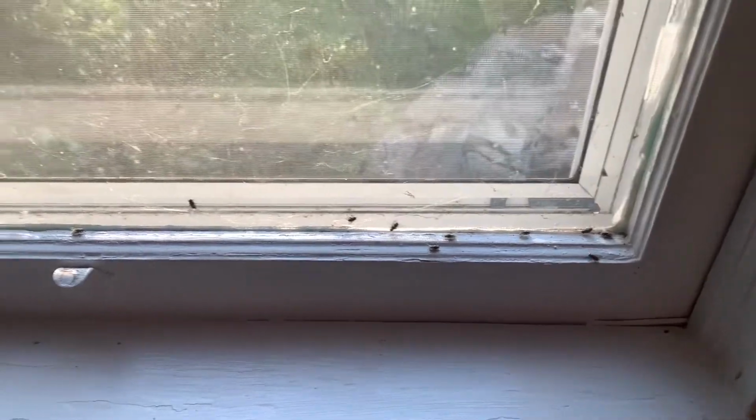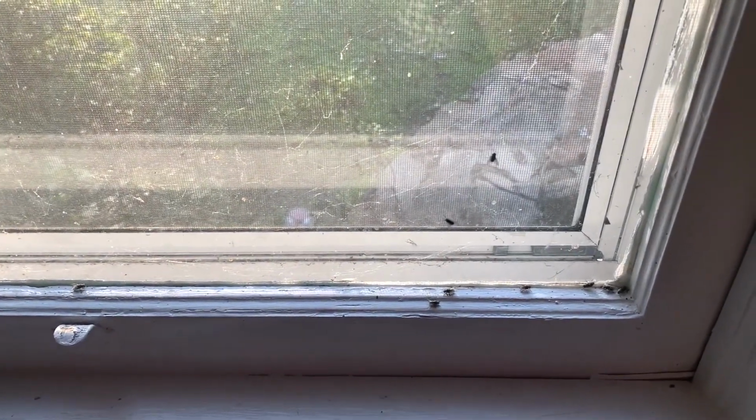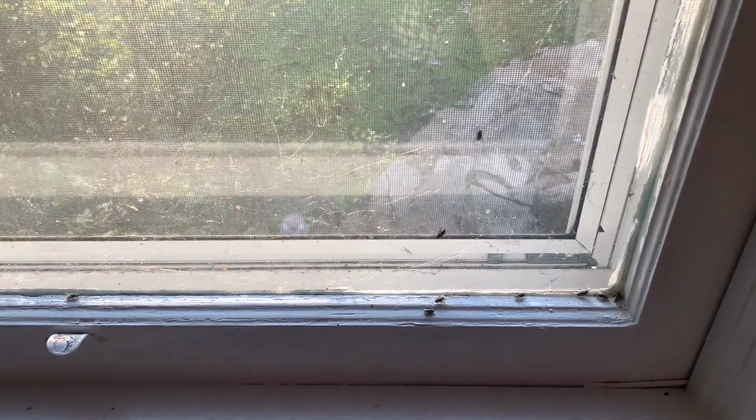Oh my God, look at the flies on the window. Where did they come from? What is going on with these flies? When you live next to a goat farm, these are the hazards, I guess. Anyway, welcome to the country. Look at this. It looks like the Amityville Horror house. Horror house. Oh my God. Just in time for Halloween.